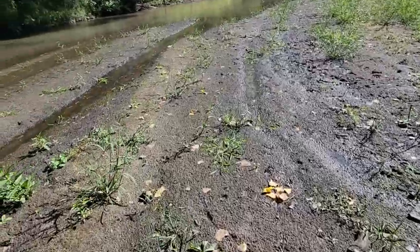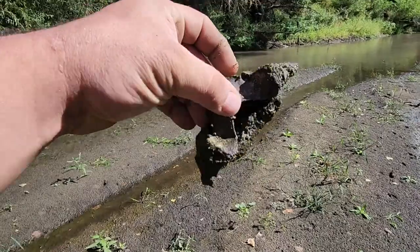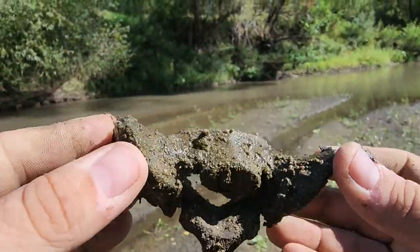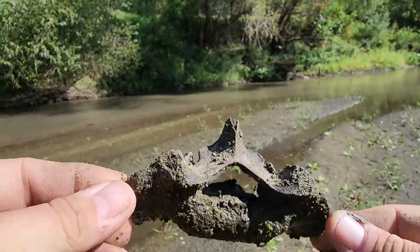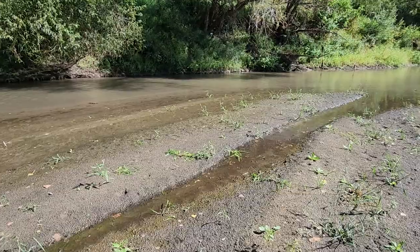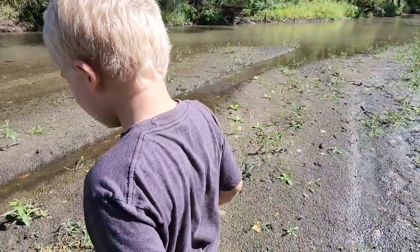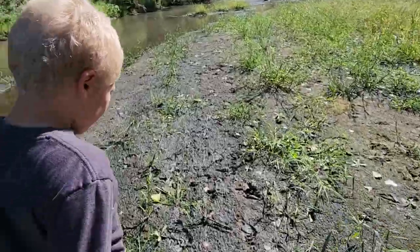Oh yeah. Oh, here's another one. Oh, I did not see that. What's that one? I think that's this part. Pelvis? Maybe. No, it's another part of a vertebrae. We don't, like I said, we don't need to keep everything. There's a bunch of bugs on it. I wouldn't touch it. There's a lot of bugs. So pretty cool.